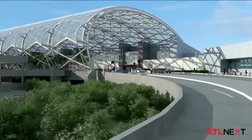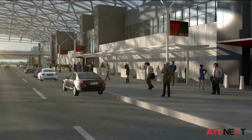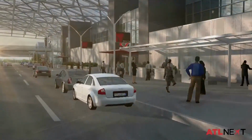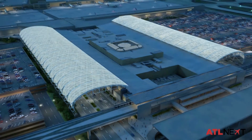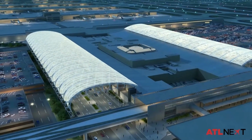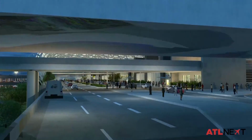They also will improve traffic flow by housing elevated walkways between the parking decks and the domestic terminal. As a bonus, the canopies will illuminate at night. And with more than 3,500 LED fixtures, the canopies' lights will change colors to commemorate holidays and special events.